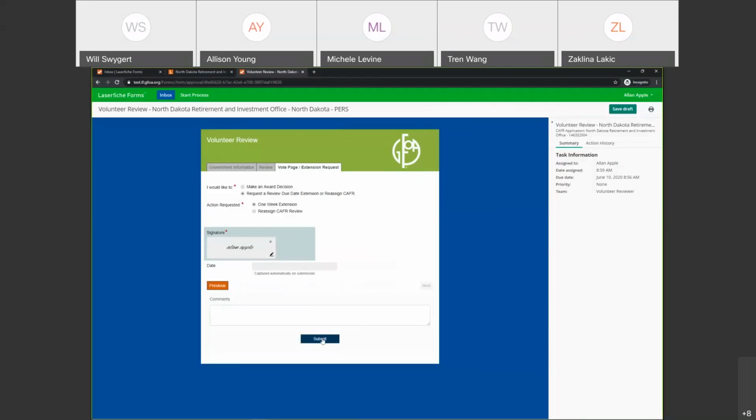What's going to happen is a task is sent off to GFOA, and they'll have to deem whether or not your extension should be granted. If it is granted, then you'll receive another email immediately after GFOA makes their decision with another link to this volunteer review task. You reopen it, and you'll notice that the due date will be 1 week after June 10th. If GFOA decides to reject your extension request, then you'll get an email saying it was rejected, and the volunteer review will go to somebody else, and the task will no longer be in your inbox. So I'm going to show what that looks like really quick.